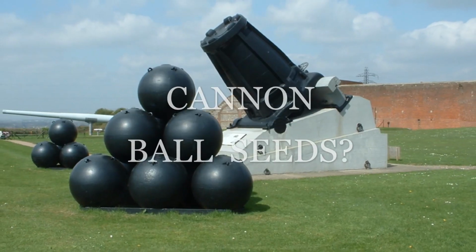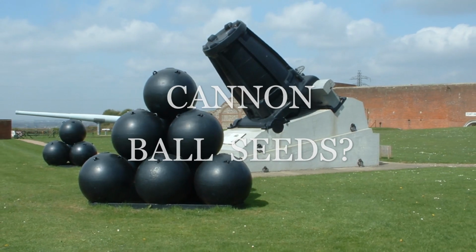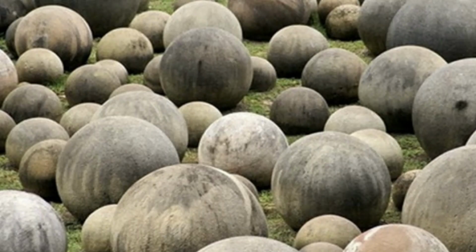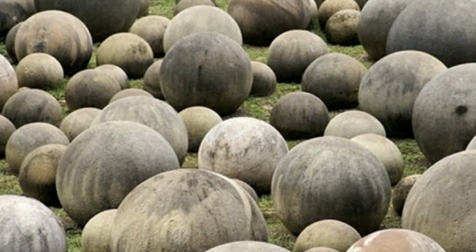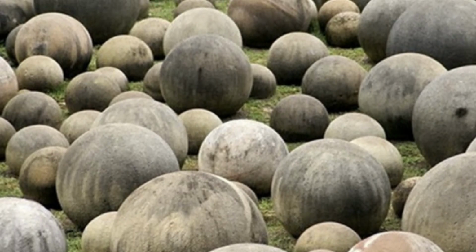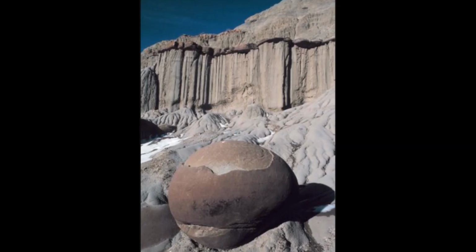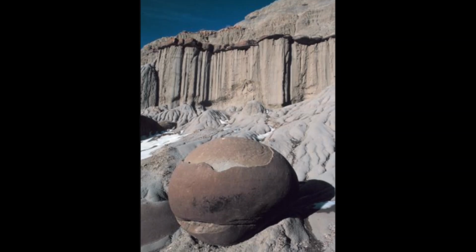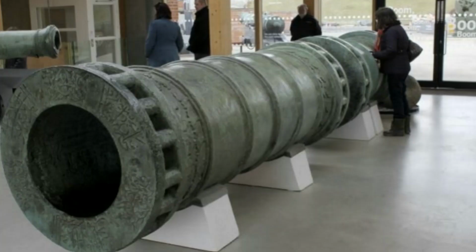Hello, my friends. Have you ever seen these stone spheres laying around? Some people say that only nature and man can make perfectly round stone balls like this. One guess is that they're seeds from giant trees, and that would give them the perfection that they have, because nature can produce perfectly round seeds. The other is cannonballs. Can you imagine?